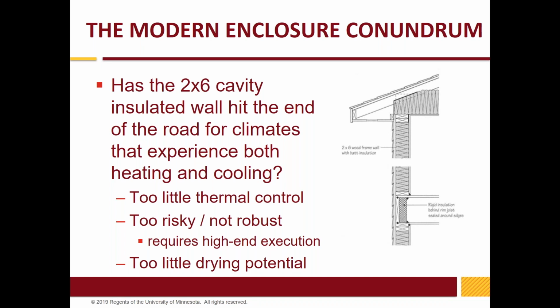In general, I think the R values are too little. Once we get the R values up to where they need to be, the exterior is too cold in the winter and the interior is too cold in the summer relative to the vapor and air transport across this air permeable, vapor permeable insulation. It's incredibly risky. In the end, what you have to do is have a two-sided wall. You have to protect both sides of the wall, and that requires a high level of execution.